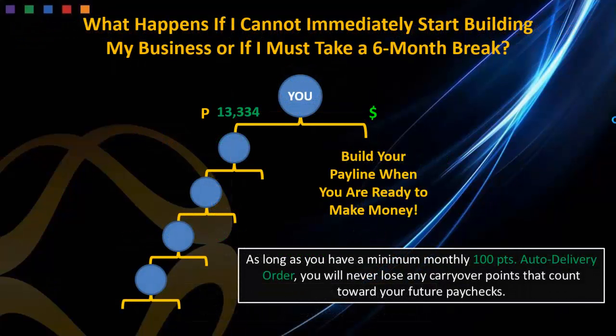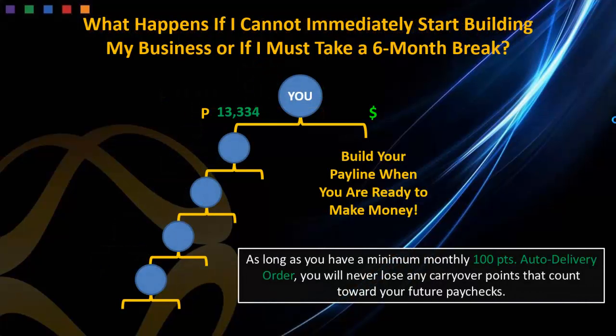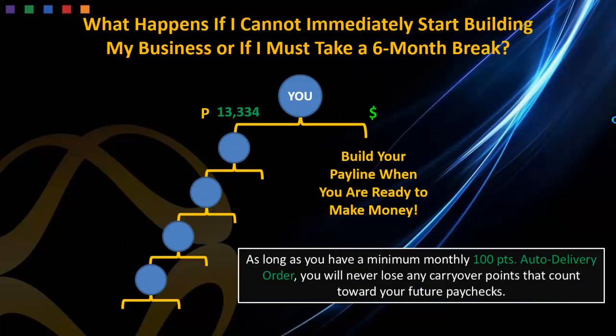Now, let's take a look at another question. What happens if I join the business but I cannot start building it from the beginning? Or let's say later on I have to take a 6-month break from the business, whatever the reason may be. Well, as long as you're active in the business using at least 100 points of products on your auto delivery, you'll never lose any carryover points that can count towards your future paychecks. So in other words, if you're part of a growing team, rest assured that there should be business continuing to grow on your power line.